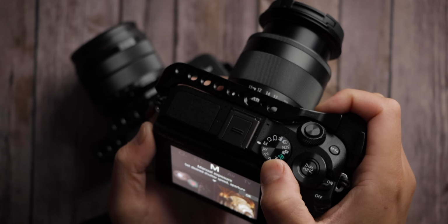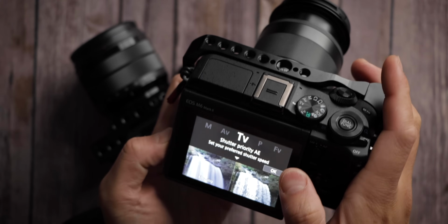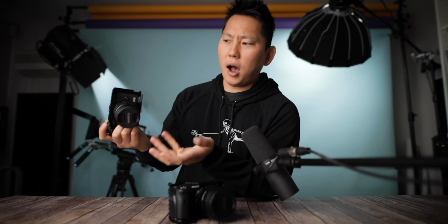Now, Canon does also have this feature for photos under Tv, standing for time value, or basically shutter priority. But as soon as you hit the record button, it automatically jumps to auto exposure.